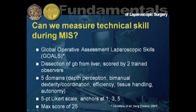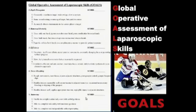It was validated looking at dissecting the gallbladder from the liver bed during a laparoscopic cholecystectomy, scored by two trained observers, by the attending, and by the resident doing a self-assessment. So there are 4 evaluations that were done for each performance. We looked at 5 domains as listed here, each scored on a 5-point Likert scale with a maximum score of 25. And this is very rapidly what the score system looks like.